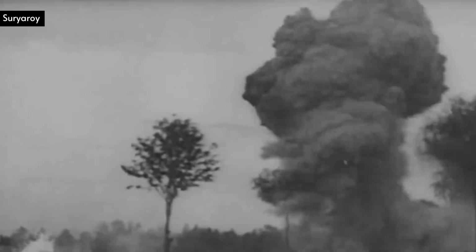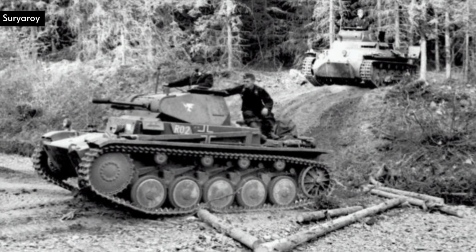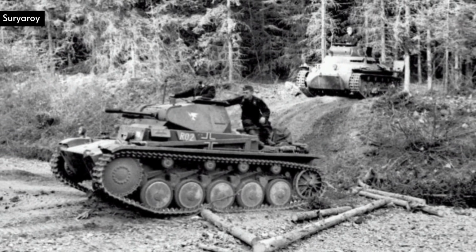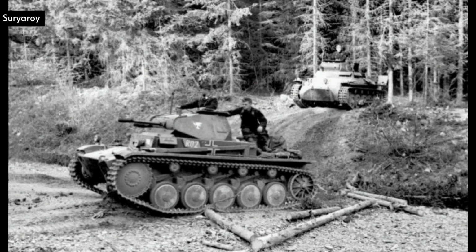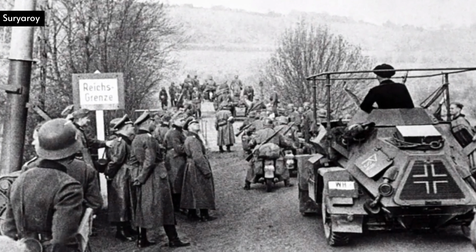The answer lay in the small, neutral countries of Belgium, the Netherlands, and Luxembourg. By invading these nations, Hitler could launch his assault through the Ardennes, a region the French thought was too difficult to traverse. It was a bold, risky plan, one that would forever alter the course of the war.